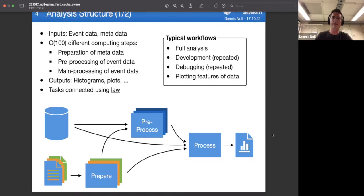And all these different tasks, I said on the order of 100, are connected using the Luigi Analysis Workflow, which is abbreviated as LAW. You can also click the link. It is a software package based on Luigi, which was originally written by Spotify and then open sourced. It's a really nice system to stitch together all these different tasks to have one analysis graph, one analysis flow where the data is flowing.